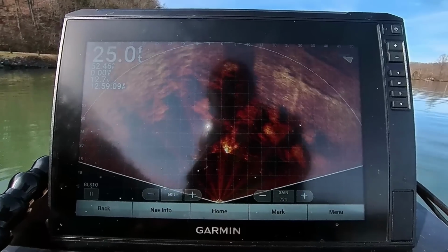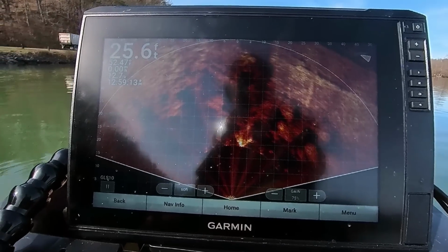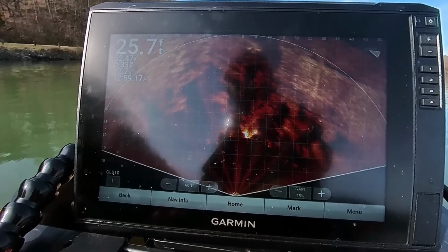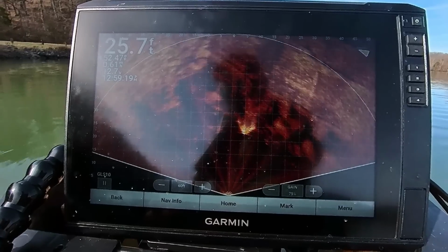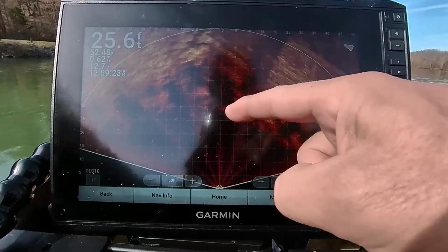All right, so I got the live scan running, and I mean, if you didn't know that there was a car out here, I don't think this would be a difficult one to find, because it's only a couple weeks old, and you see that bright square right there in the huge shadow?